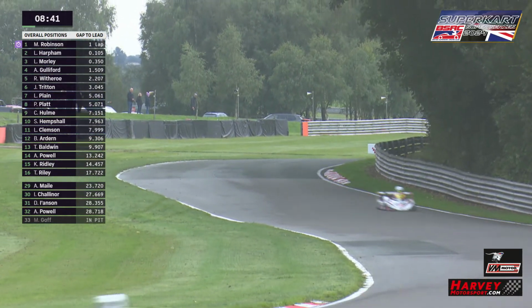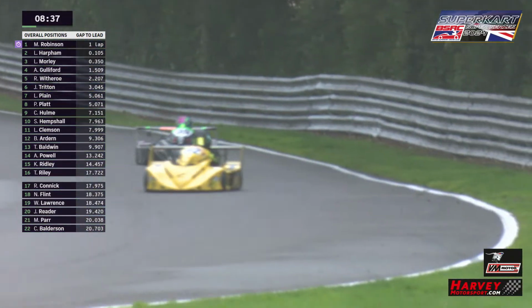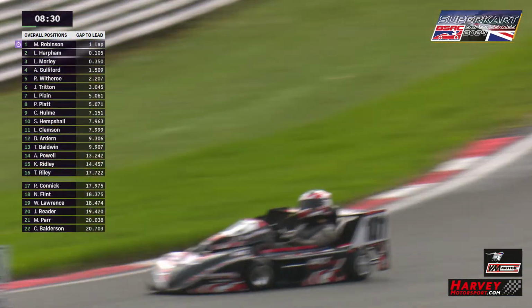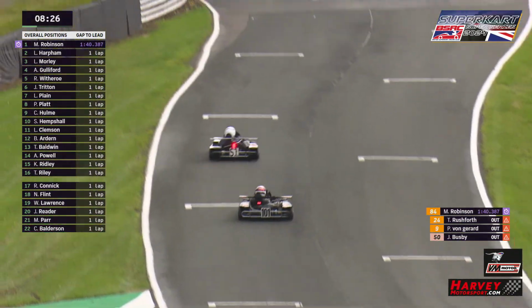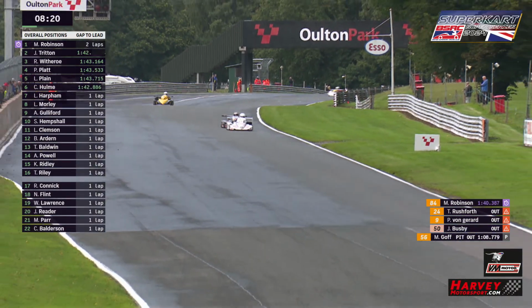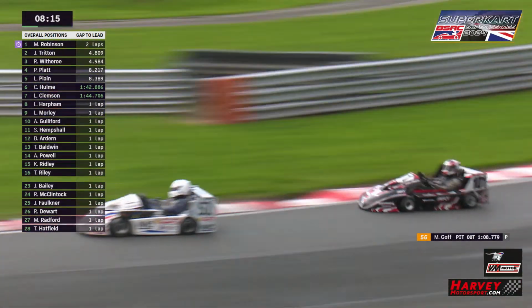Yeah, it was the 87 of Jack Tritton that was keeping Ross Witherow a little bit busy as they went through Druids and under the Warwick Bridge. But here come the leaders again to complete 2 laps, and Harpham extending his lead, and Morley now up into second place ahead of Matt Robinson. Well actually the timing screen hasn't picked up Liam Morley yet. It's not showing his tracks.